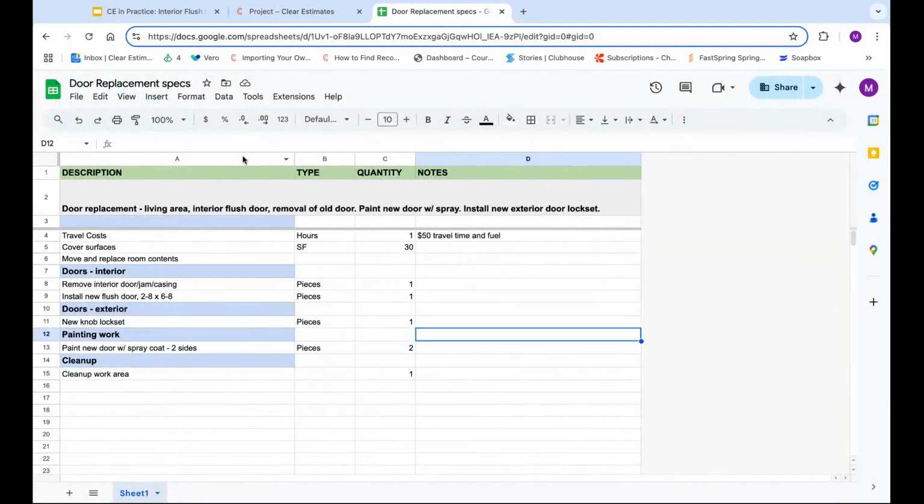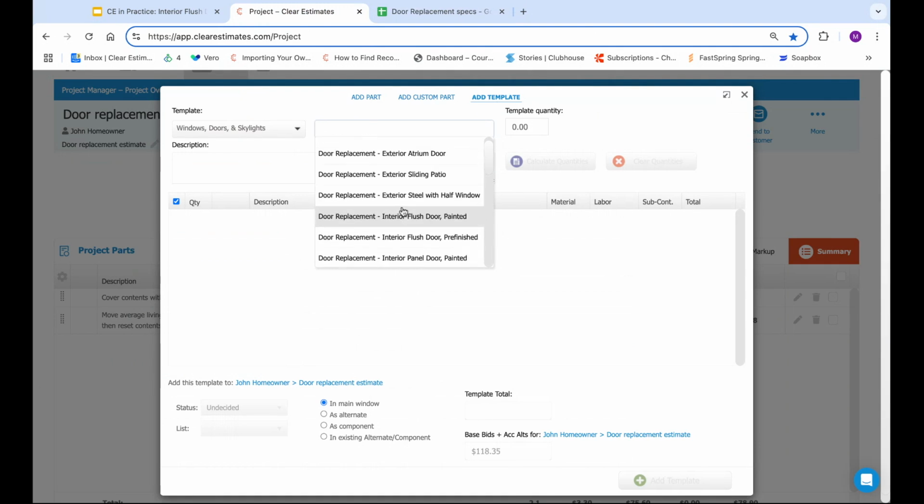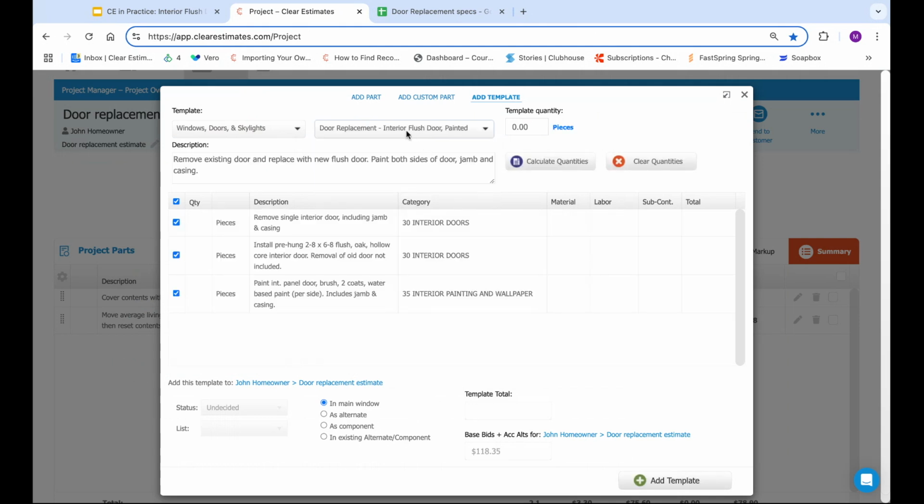Now in this particular estimate, we're going to be doing an interior flush door. And we're also going to be painting it with a sprayer. So let's see what we've got available for that. We've got door replacement, a couple of different types of doors. Scroll down a little bit here. I'm seeing interior flush door painted. So this is just exactly what I need. And what you'll see is that it's just a list of commonly seen items in a door replacement. So it's all set to go.